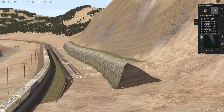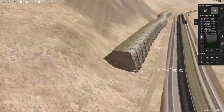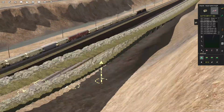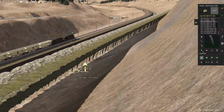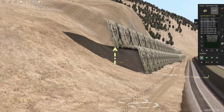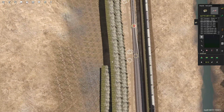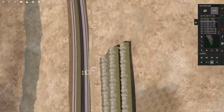So we're going to use these splines right here, and I'm going to layer them. I'm going to have like 3 different layers, and I want you guys to tell me what you think of this, because I like it. I feel like it looks really realistic as a man-made cut-through, which this would be because of the railroad right there. I feel like it makes it pop really well. I really like how it came out. So you guys tell me, what do you think about it?